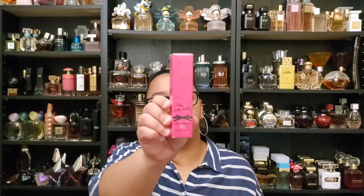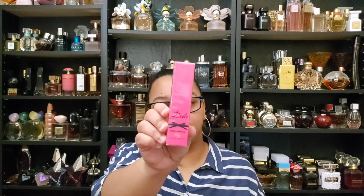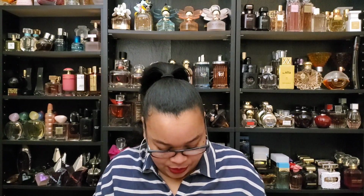Next up, we have another new release, and I've had this one for about a week. This is Dolce & Gabbana's Dolce Lily. I said I wasn't going to get this, but I got it for free points. I was already shopping for something else, and I just said, let me go ahead and snatch this up real quick. Why not? It's a new release. It's not a full bottle. Let's just do it. Let me go over the notes.